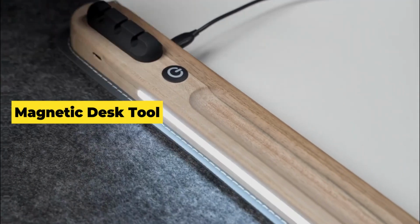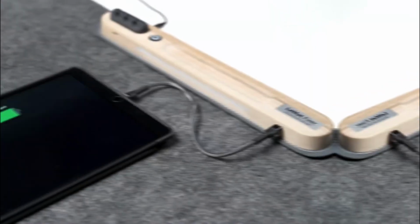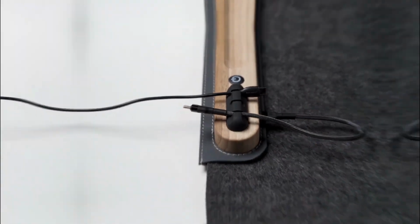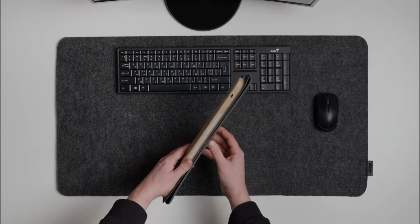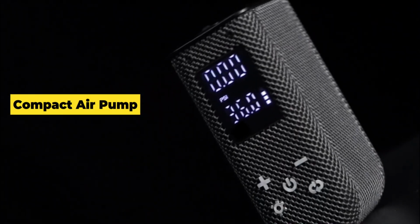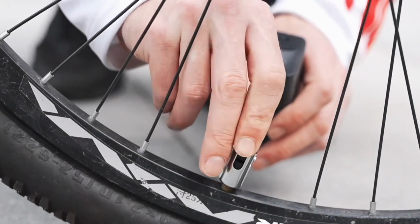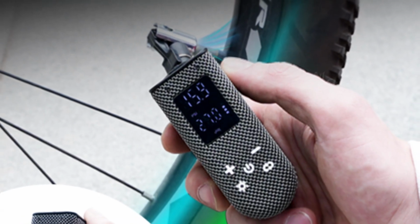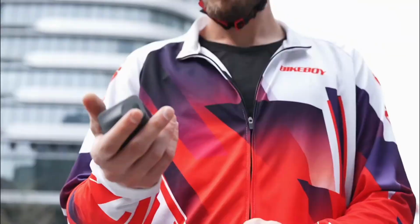Organize your workspace with a magnetic desk tool that charges devices, holds your phone, and keeps cables tidy. Its sleek design complements any desk setup, and the built-in lighting adds a touch of elegance. Stay productive and clutter-free with this multifunctional accessory. For those on the move, a compact air pump is essential. This device inflates tires and sports equipment quickly, operates quietly, charges rapidly. Its lightweight design makes it easy to carry, ensuring you're prepared for any situation.